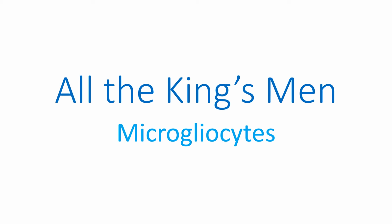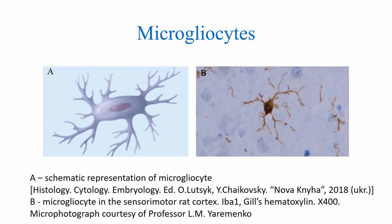All the king's men, microgliocytes. Microgliocytes make up about 10% of all the CNS glial cells. They are immunocompetent cells that form the immune system of the brain and spinal cord.